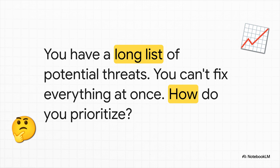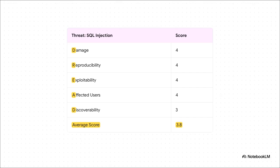Okay, so you run through a framework like STRIDE, and now you have this really long list of potential threats, which is good, but you can't fix everything at once. So the question becomes, how do you decide what's most important? How do you prioritize? And that's where another framework, DREAD, comes in. It's basically a scoring system to help you quantify and rank your risks.